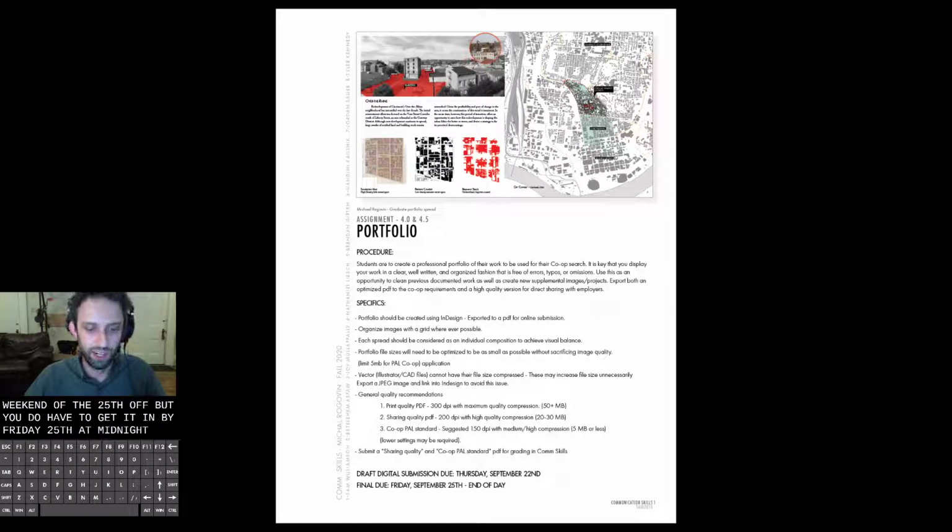And what I'd like you guys to submit is a sharing quality PDF, which is going to be in that 200 DPI-ish, 20 to 30 megabyte range. And then a co-op PAL standard PDF, which just needs to be under 5 megabytes, however you can get there. Again, those are my starting settings. They probably aren't going to get it small enough for you, but it's a starting point. The best thing you can do initially is start lowering that number, the 150 DPI.